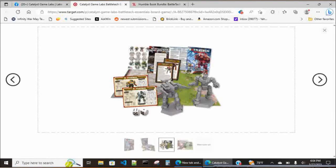Some, I believe these are objective tokens of some kind. Some terrain here. There's the instant guide to the inner sphere that most of these box sets have. There's also a set of rules for the arena map for Solaris 7. I'm sure those are not all encompassing because this is just a $25 box set, but it's probably the beginning of an interest to see where this goes.